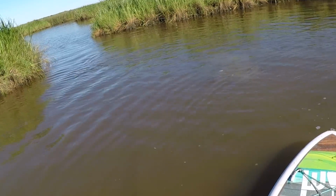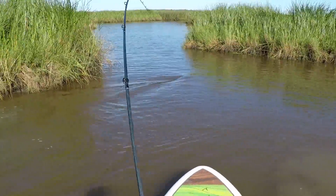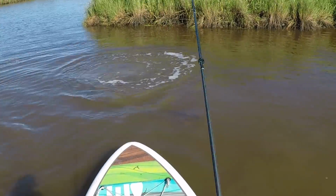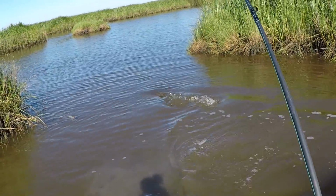I hadn't fished this area since I bought this board, and this would all be unfishable in my kayak because it just takes too much water. If you're real light and you have a kayak, I think you'd be all right, but I'm not the lightest guy in the world.